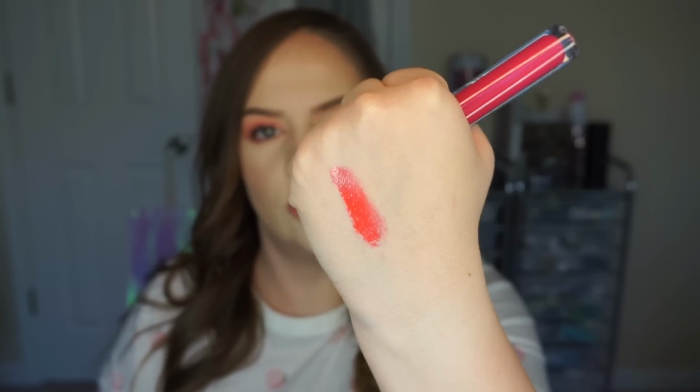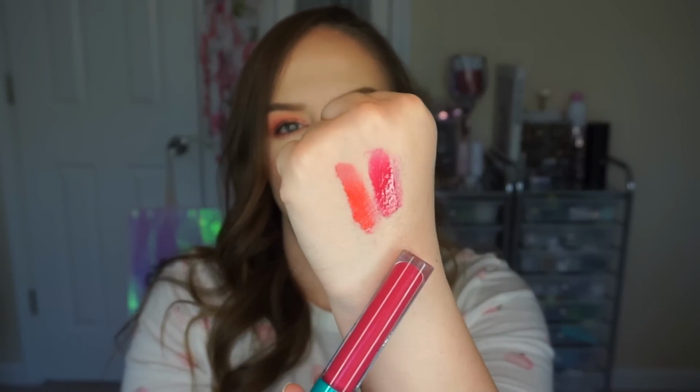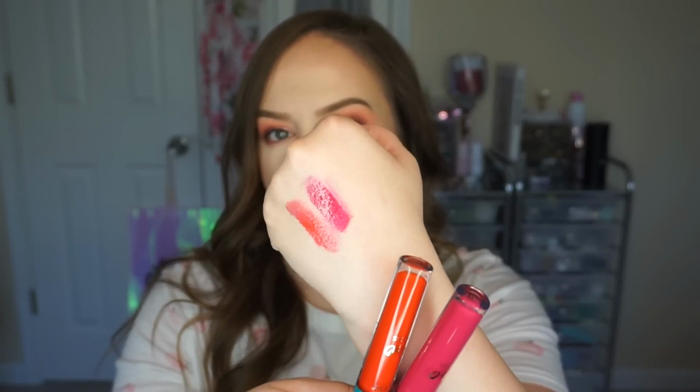They're not completely opaque, but they've got a lot of pigment to them. And for a gloss, I think these are so nice. They're hydrating and they stay on pretty well for a gloss. I would say they're not entirely non-sticky, but they are more to me on like the creamy, comfortable side and not super sticky. This next one is called Maui, which is this like fuchsia magenta shade. So there they are again, side by side. Love these glosses. Definitely one of my all-time favorite gloss formulas.